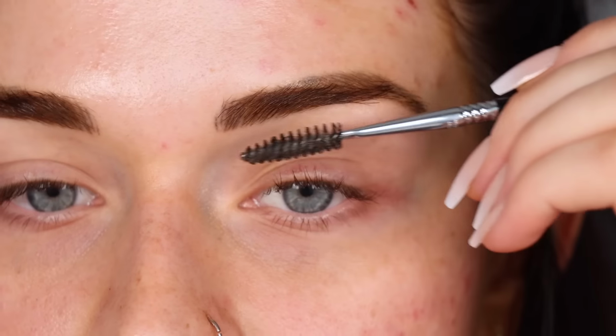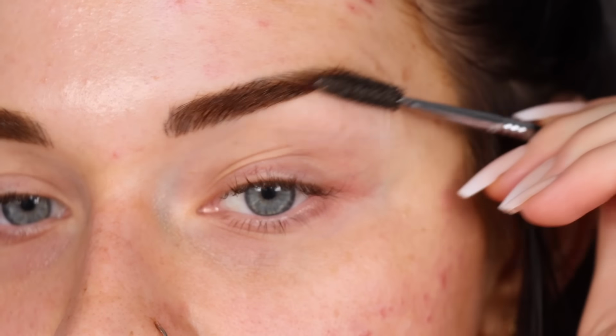I love these lip masks. They're so comfortable. I'm gonna start with eyebrows today because I feel like eyebrows are just so important and they really do frame the face. So let's zoom in here. I'm gonna start by just brushing my brows out using a spoolie.